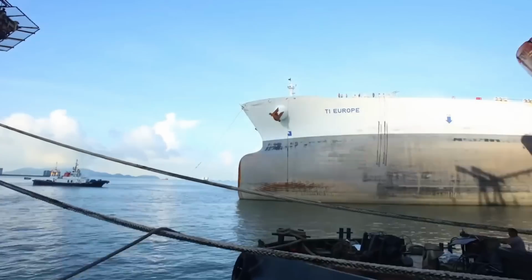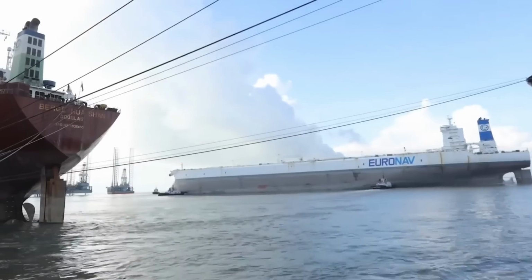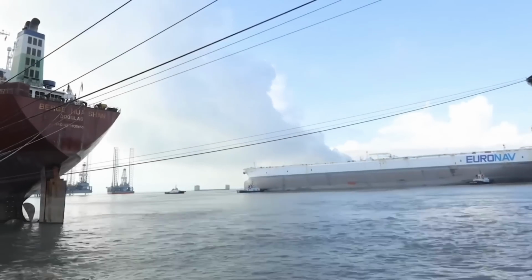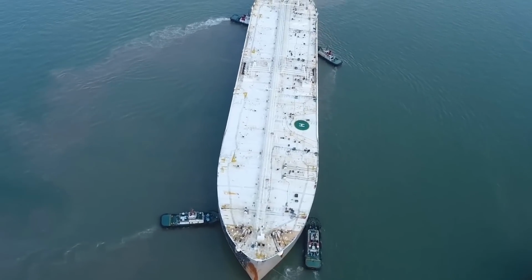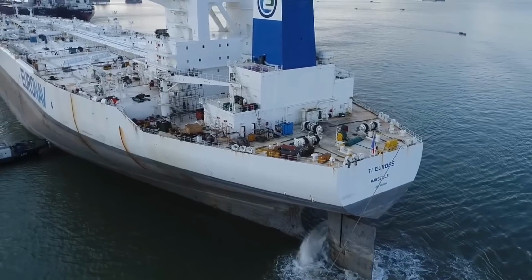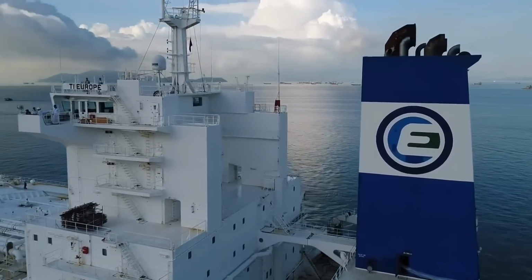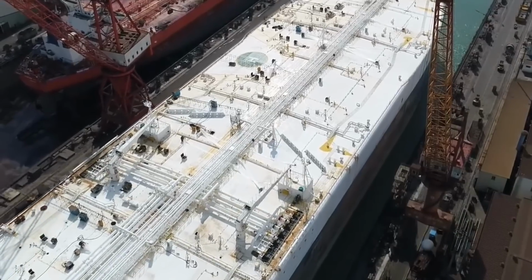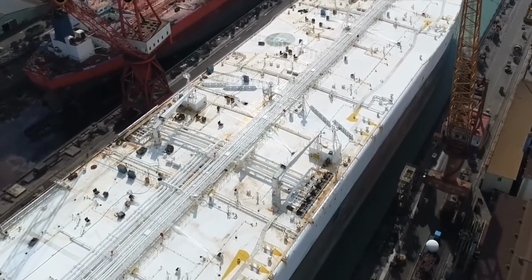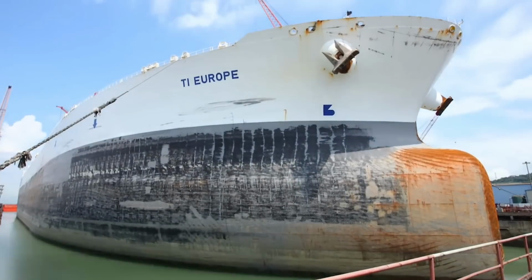Number 4. TI Class. The TI Class supertankers made history as the first ultra-large crude oil carriers to be constructed in more than 2 decades. This was back in 2003 when the 4 vessels were released into the high seas. At the time, they were named Hellespont Tara, Hellespont Alhambra, Hellespont Metropolis, and Hellespont Fairfax. But their names changed to TI Europe, TI Asia, TI Africa, and TI Oceania a year later after they were sold to a Belgian ship company.